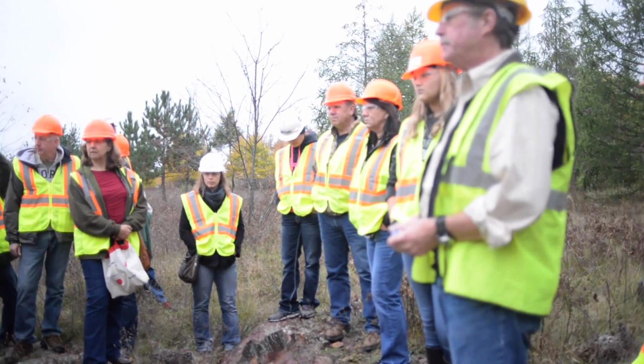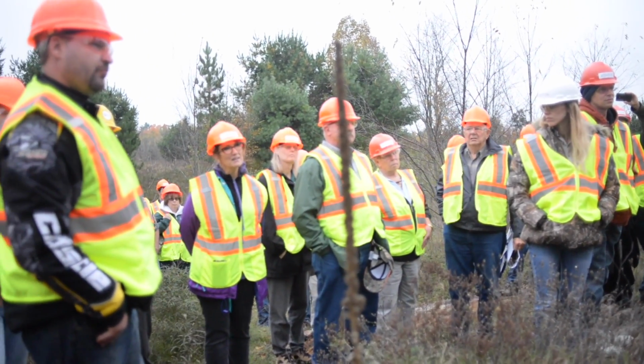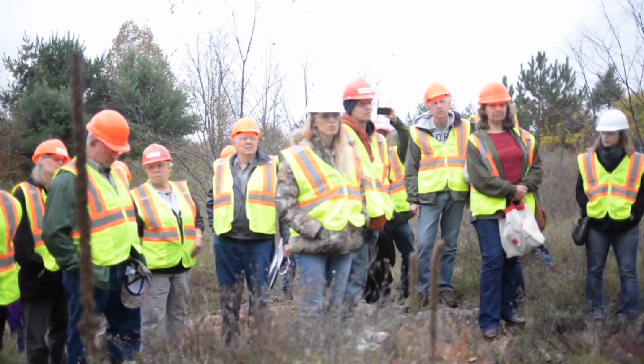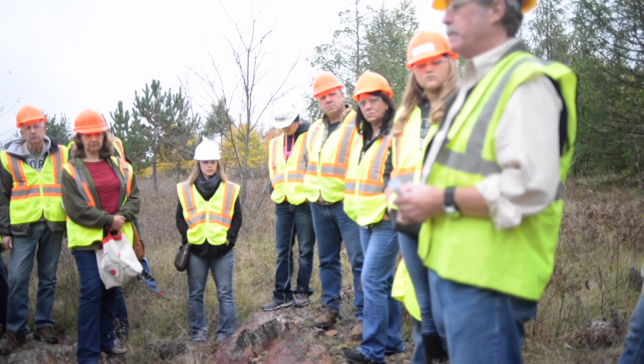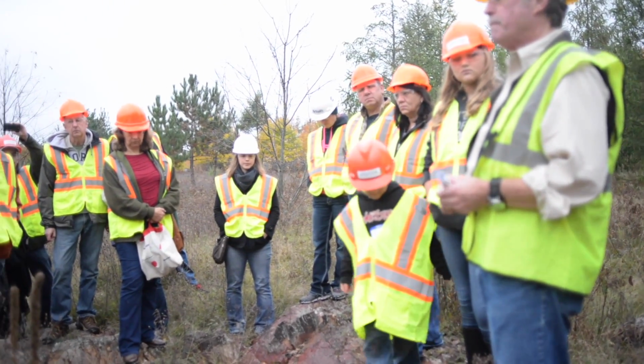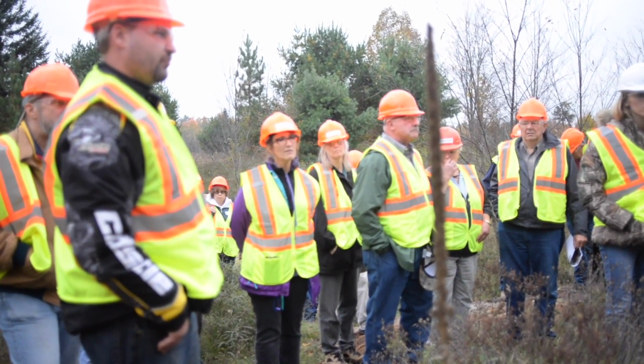You have a lot of property on the Michigan side. Is there any purchasing of property on the Wisconsin side? No. We have not done really any exploration on the Wisconsin side. So the homes directly across from the mine are just there? They're there, yeah.